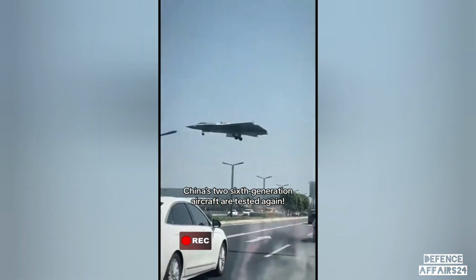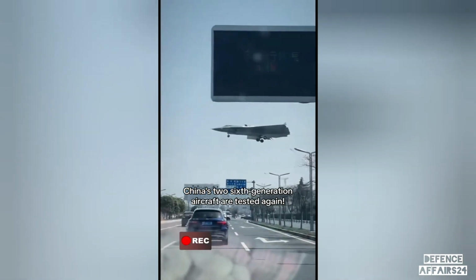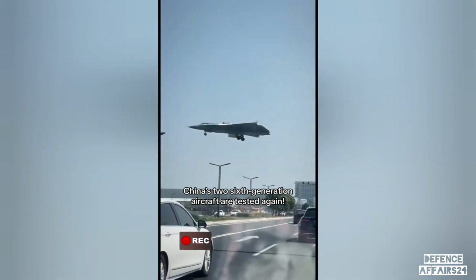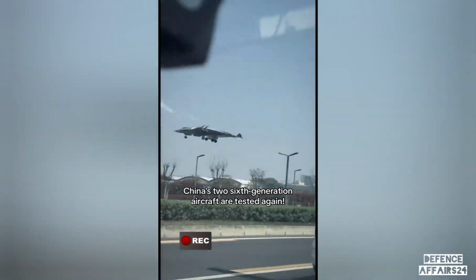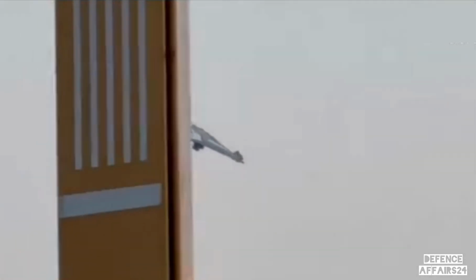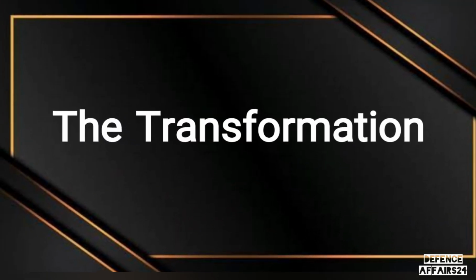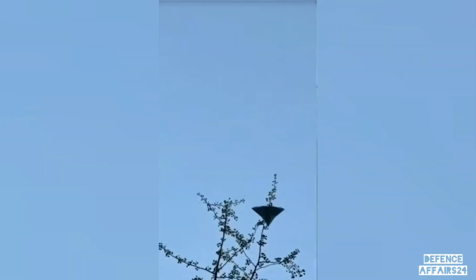Compare all this to what we saw during its earlier test flights. Those were mostly long, straight, level flights. No turning, no climbing, no diving. And that's exactly why people started calling it a stealth bomber. It looked the part, big, sleek, heavy, and flying with almost zero agility. This is the transformation moment.